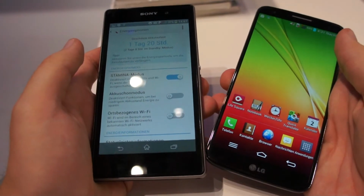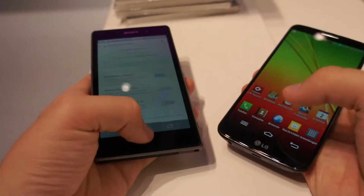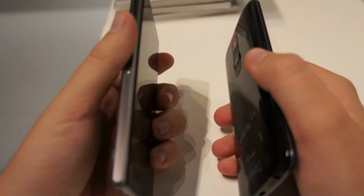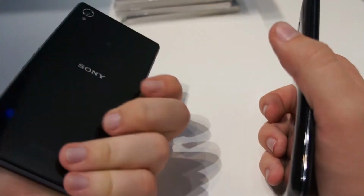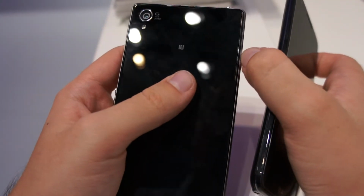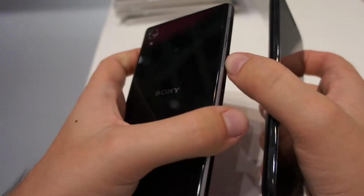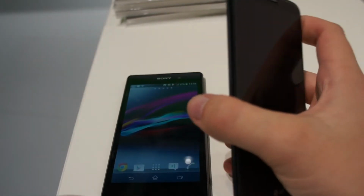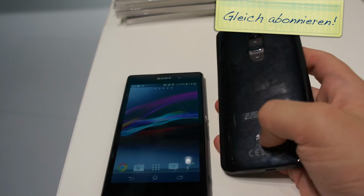great devices. Pricing will be nearly the same. And the Xperia Z1 has one more advantage, and this is the micro SD card slot. So you can have it with 16 gigabytes of memory and then just put a 64 gigabyte micro SD card, and you have 80 gigabytes of free storage roundabout. With the LG G2 you can't do that.